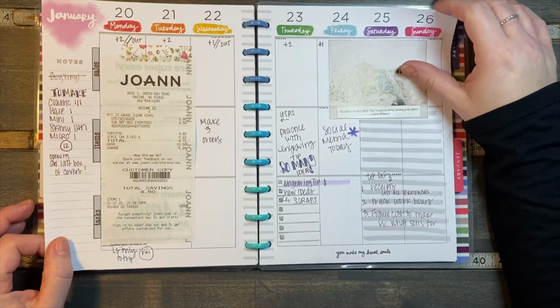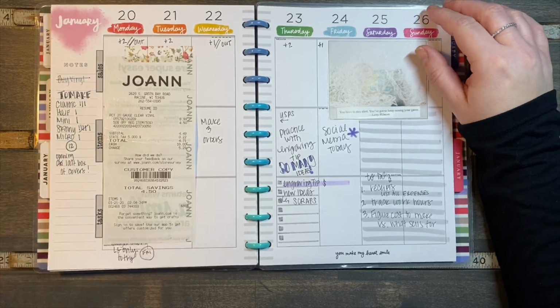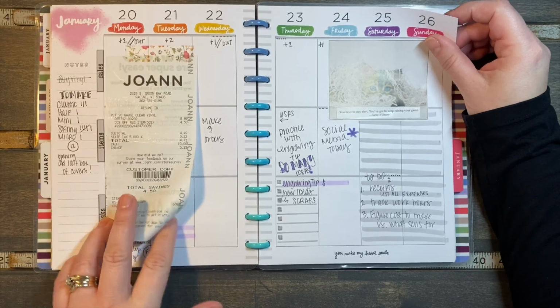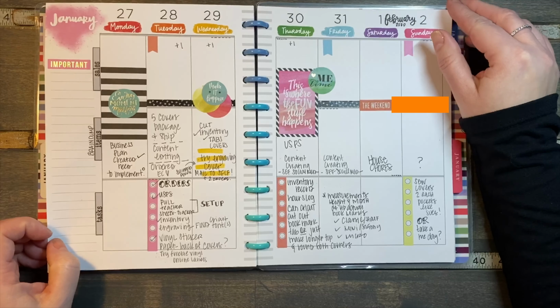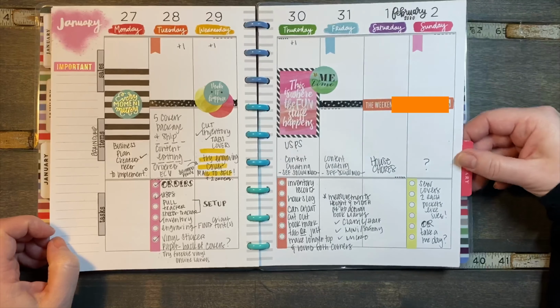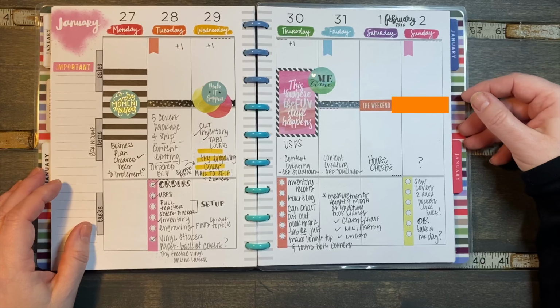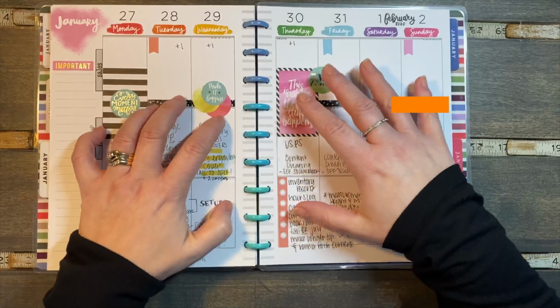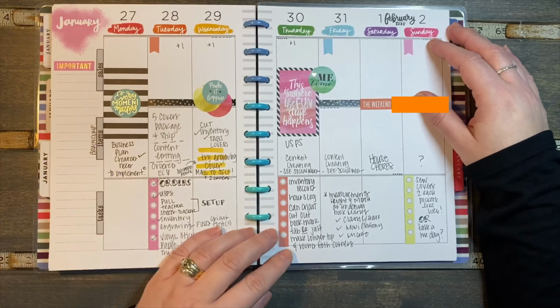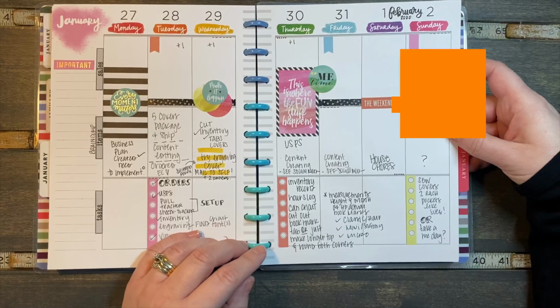Again, this week I added in a little, this was from my desk calendar, and thought it was cute. And a receipt. And this is the current week. I don't know, I decorated this one. Not sure if I like that better, and I kind of need to change this up. I'm not exactly liking how this is working. So February is going to be a little different.